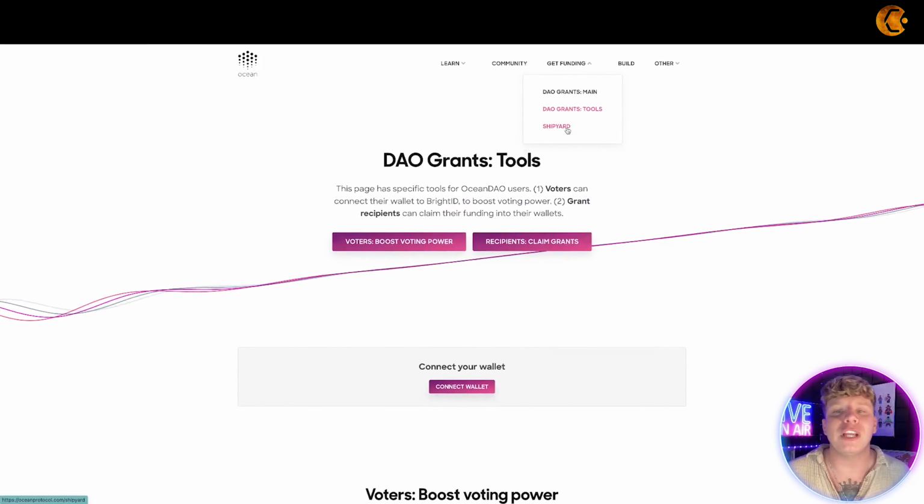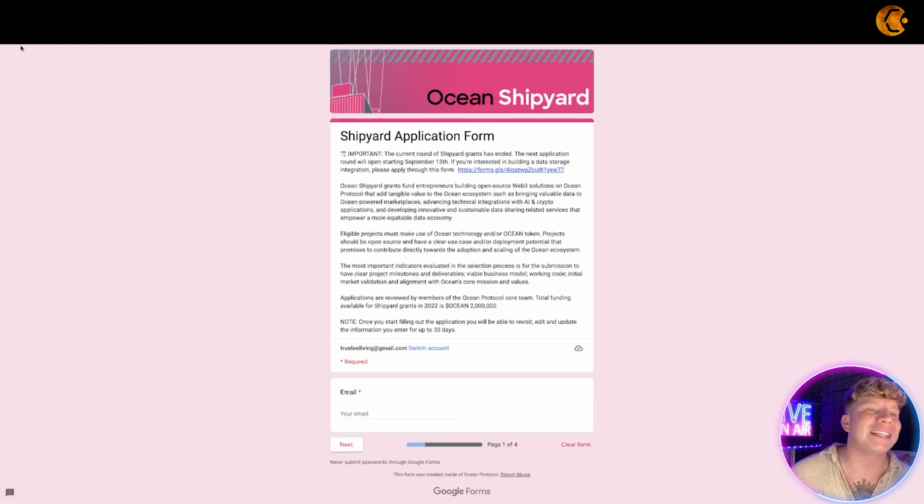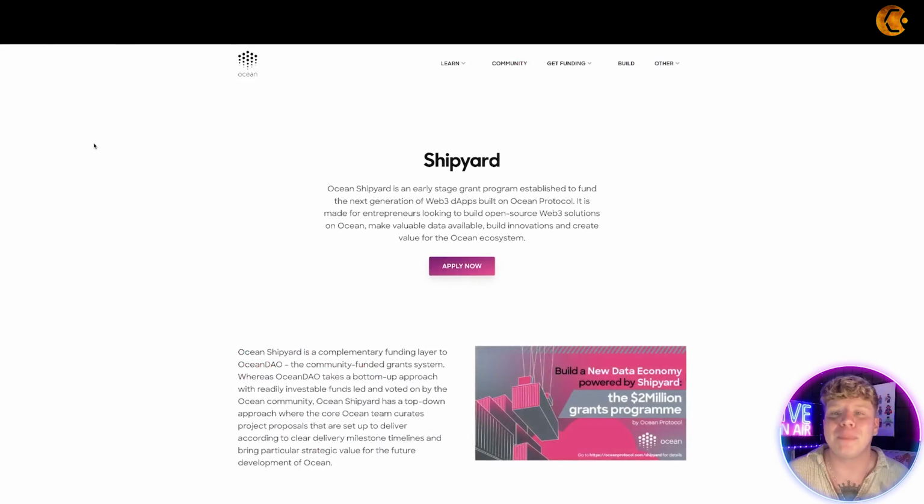Going back up to the shipyard. Now, this is something coming in for the future. We're in the early stage of the grant program now. It's established to fund the next generation of Web3 dApps. That's decentralized apps. It is made for entrepreneurs looking to build open source Web3 solutions. Click the apply button. It will make you put in your details. I've already done it, so I don't think I get a second apply. But once you put it in, they'll let you know if the application has been accepted.